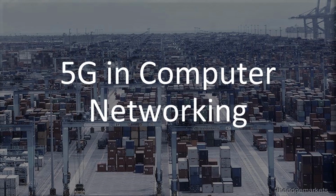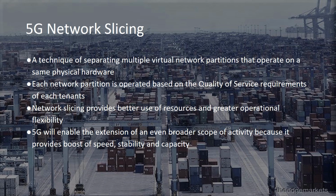There are a few things that I have learned about 5G in computer networking. First of all is 5G network slicing. It is a technique of separating multiple virtual network partitions that operate on the same physical hardware. Each network partition is operated based on the quality of service requirements of each tenant. Network slicing provides better use of resources and greater operational flexibility.